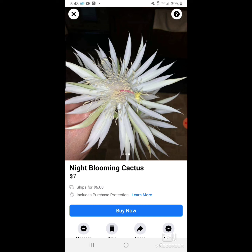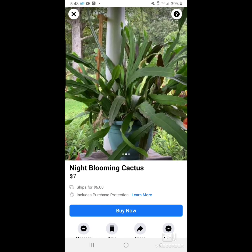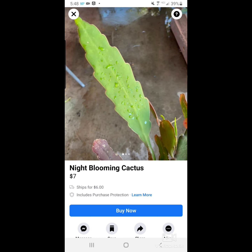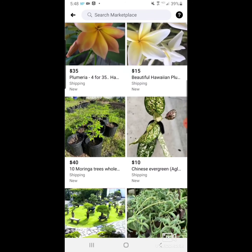This is a night blooming cactus, and I believe this is the one per the name that only blooms at night. Nice specimen. Moringa.